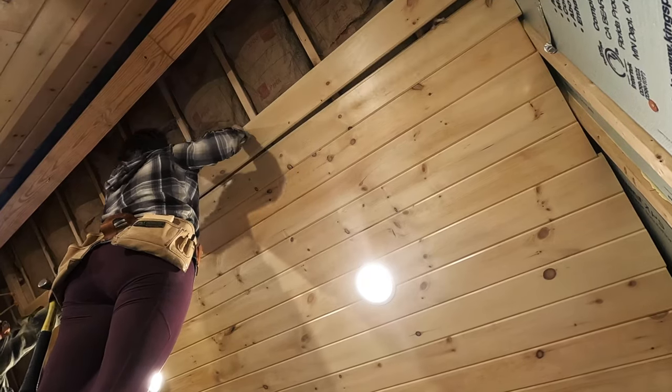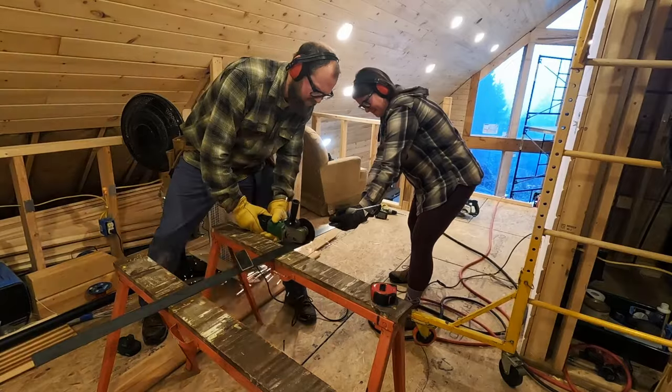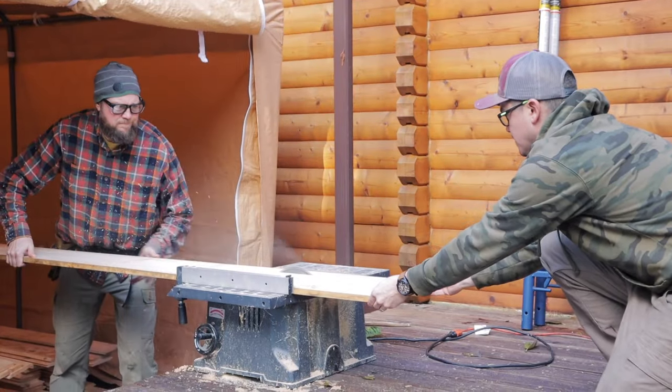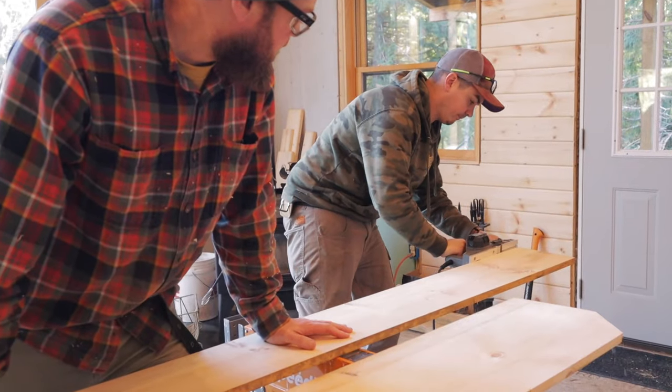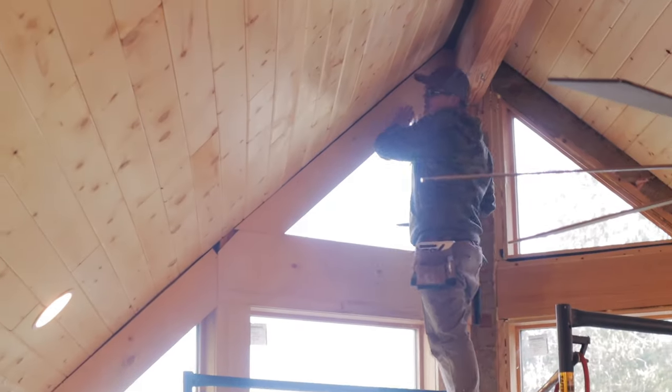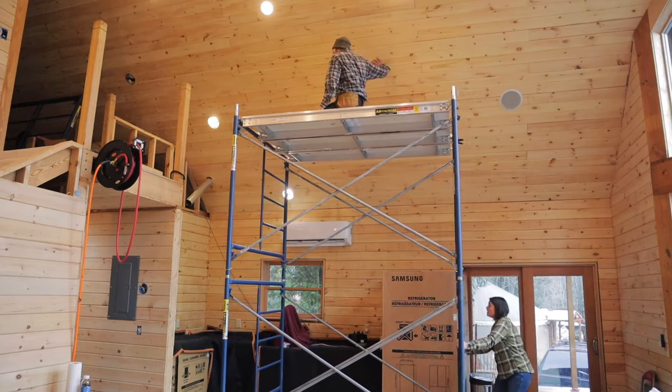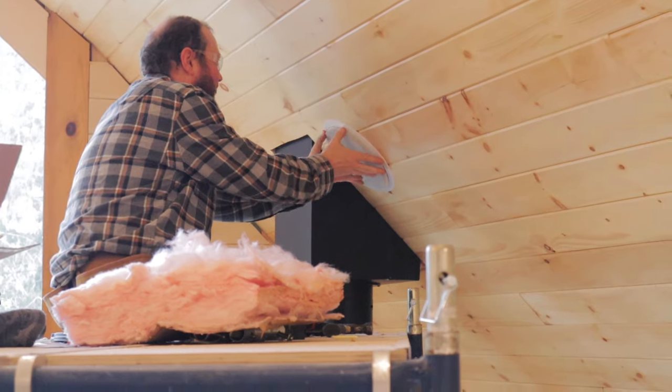Previously, we completed our loft ceiling and ceiling trim, and now we're ready to keep the momentum going. Let's see if we can actually get all of that done today. Kyle's back one last time to help us out before he starts his new job. Perfect fit! And then we're back on our own as we work on completing the surround sound speaker installation.